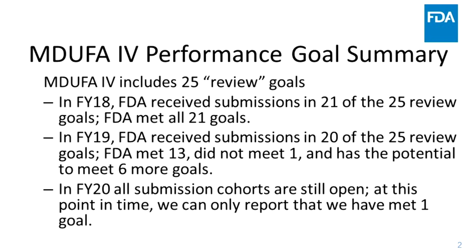In fiscal year 2019, we received submissions for 20 of the 25 review goals. Of the 20 goals where we received submissions, we met the goal for 13 of them. We did not meet the goal for 1 and still have the potential to meet 6 more of the goals. In fiscal year 2020, all submission cohorts are still open except for 1. The 1 submission cohort that has received enough submissions to determine if we have met our goal is for pre-submissions. I am pleased to say we have met our pre-submission goal for fiscal year 2020.